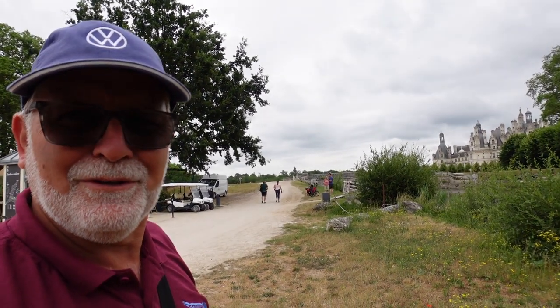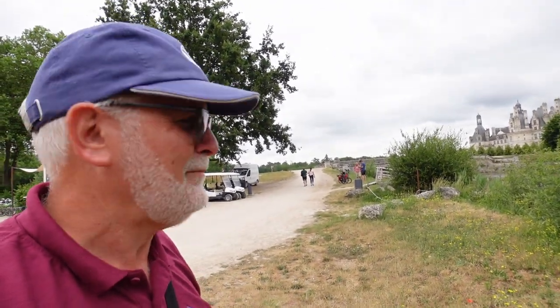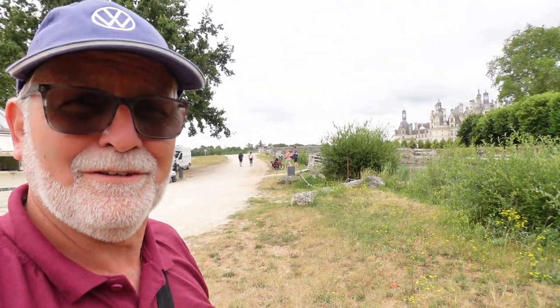So I think what I'm going to do is leg it so I don't get lost, because I'll get left behind, I always do. So let's go and have a look. And the chateau just in the distance over there. It's going to be a good one.